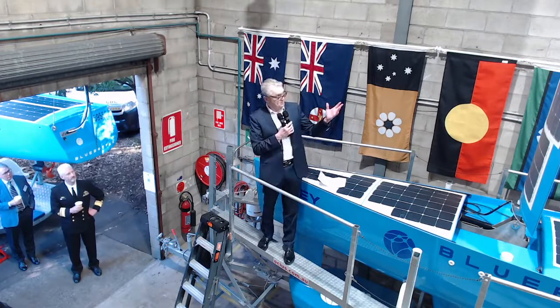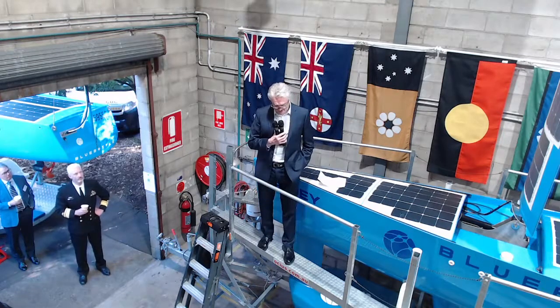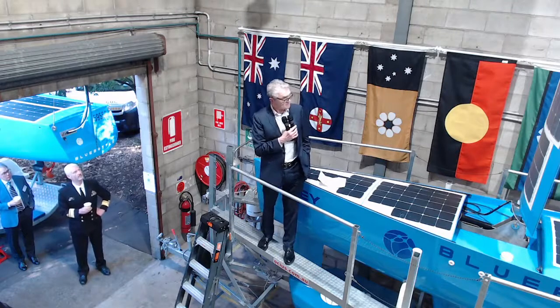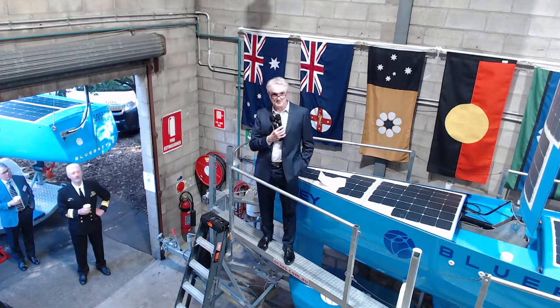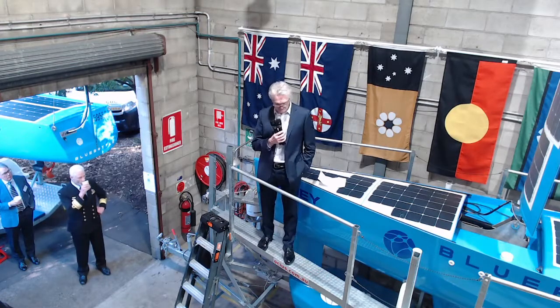The first thing you'll notice is our solar sail, which is one device that does 2 jobs. It's a sail and a solar collector, and it can, in a storm, lower, and when you want it to pop up, it pops up.